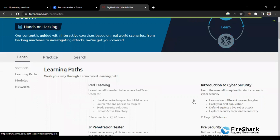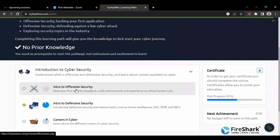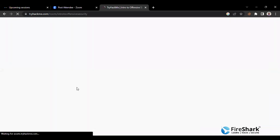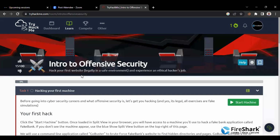This is the introduction to cybersecurity, and we will now start with the first room, that is introduction to offensive security. In this room, we are going to hack our first website legally in a safe environment to experience how an ethical hacker works, and this is an introduction for people who want to get into this field. A brief intro about offensive security: it is often referred to as ethical hacking or penetration testing, and it is used to evaluate security. Here we are going to use a variety of tools, techniques and tactics to test the security. So let's jump into our first hacking.